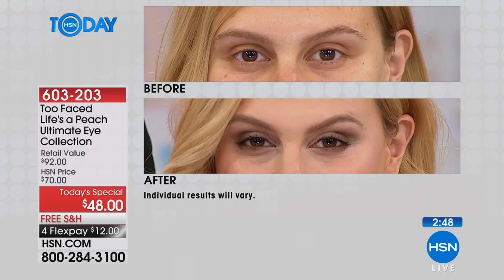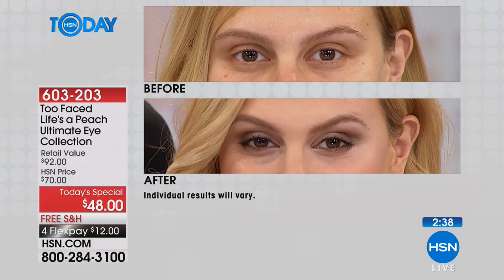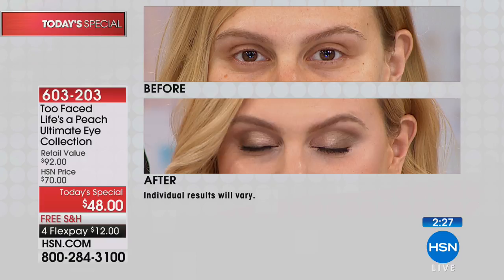And these eyes, can I say, so sexy. She made a sexy eye with this palette and this mascara. You can go very sexy eye. That's that look where you think, where did she go get her makeup done? And yet, she just did it with the Too Faced eyeshadow palette. It turns you into your own makeup artist.